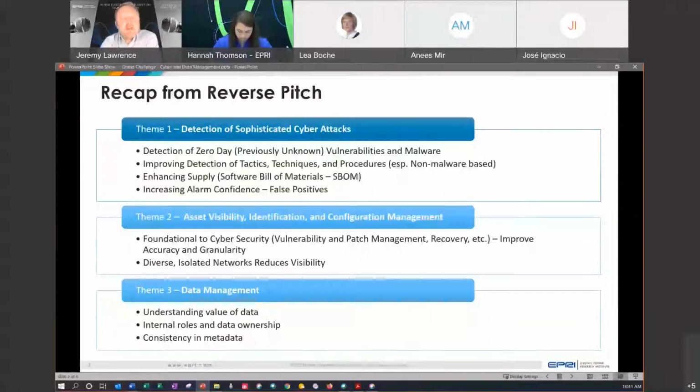And then last but not least, we also talked about increasing alarm confidence, helping either reduce false positives or maybe enabling the use of automated response capabilities in orchestration.